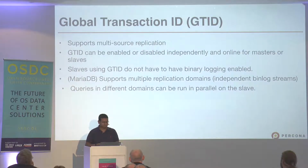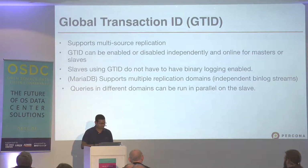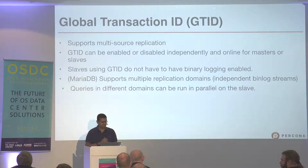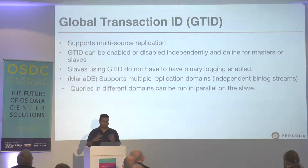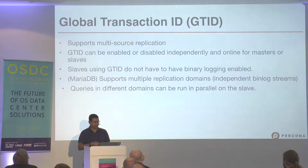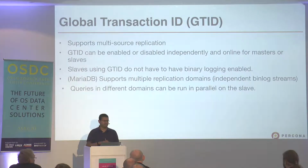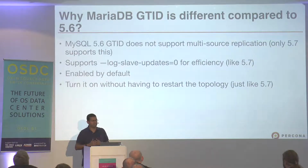So global transaction IDs, of course, support multi-source replication. That's an important thing to have. Global transaction IDs can be enabled or disabled independently. In MariaDB, it's actually turned on by default, so you don't actually disable it. It just appends it to the packet. Slaves using global transaction IDs obviously do not have to have bin logging enabled, though going forward, bin logging is something that everyone seems to turn on. And it's also worth noting that in MySQL 5.6, but not Percona Server 5.6, you actually had to shut down all your servers and restart them all at once to get global transaction IDs turned on. But Percona Server 5.6 has something called the step mode, so it'll allow you to turn on global transaction IDs while everything is running. MySQL 5.7 and 8.0 allow you to turn on global transaction IDs automatically. You don't have to restart your entire topology. And this is one of the reasons why MariaDB's global transaction ID differs from MySQL's.